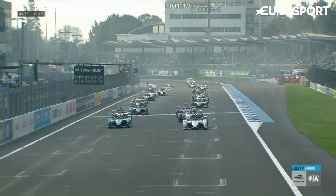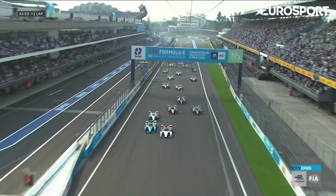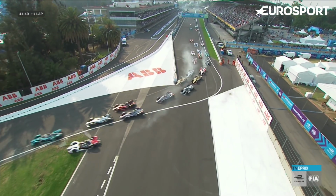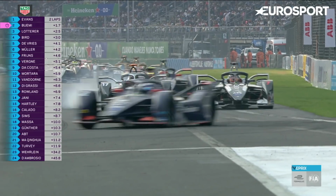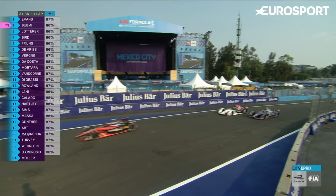We go green in Mexico City. It's a reasonable start from Lotterer. If anything, Nick de Vries has got a good getaway and he's trying to find the inside line. Evans is through, is he? There's going to be contact. Lotterer is sent off in the Porsche at turn 1. Nico Muller in the black and white Dragon goes to the outside and sweeps around the outside. He's in the wall.